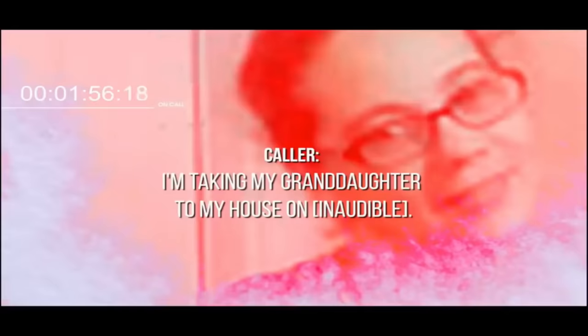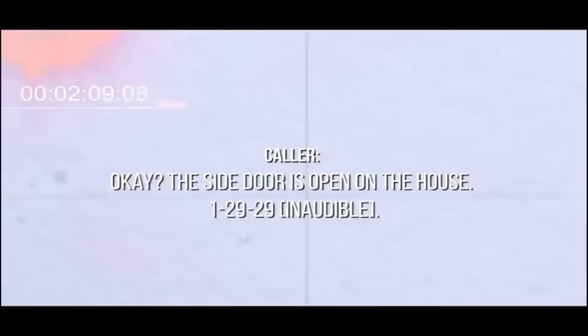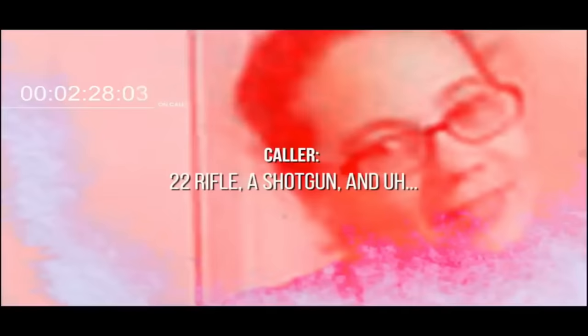Okay, what's your address? The side door is open. The side door is open on the house. 129 Clover. Do you know what kind of weapon? Yes, it's a Glock 40. A Glock 40? I believe so, yes. Do you know if he has any other weapons in the house? Yes, there's a 22 rifle, a shotgun, and a... Where is that? That I don't know. Okay.